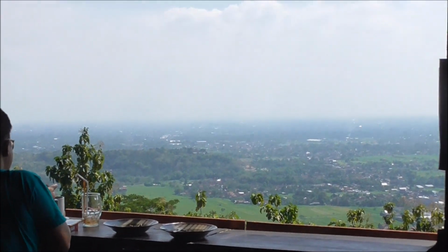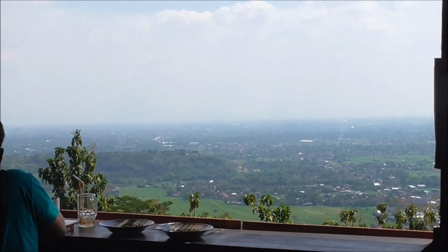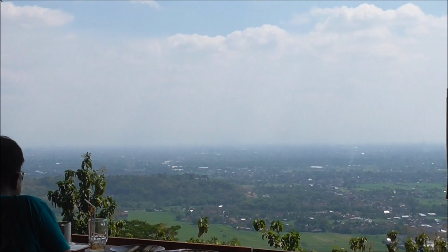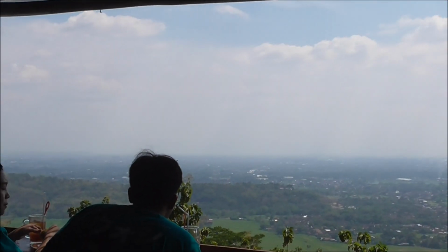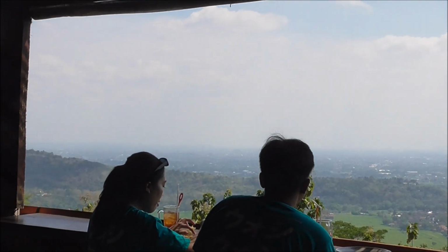The best way to do it is get a private driver, pay a little bit extra. It cost me 500,000 rupiah for the tour. And tip the driver 100,000, which is less than $10, and less than $50 for a whole day tour. It's a bargain. Do what I want and when I want and how I want.